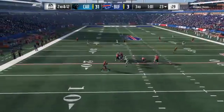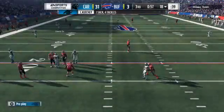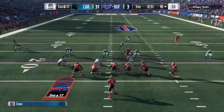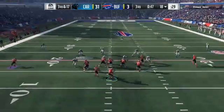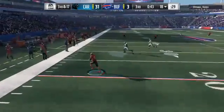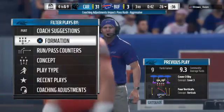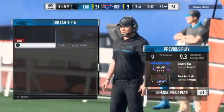To throw is Taylor. Pressure comes in. He's brought down. It's a Panther sack. Luke Kuechly leading the surge there. He drops him for a loss of 6. Third and long. It's Taylor. Buying time to his left. He's going to run, but he's got a long way to go. And he'll get this up past the 25 before he's out of bounds. It'll be a gain of 9, and that'll bring up fourth down.